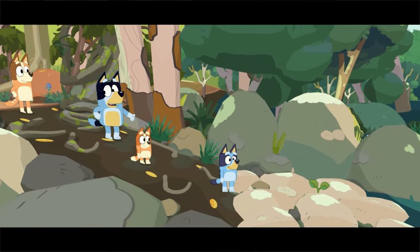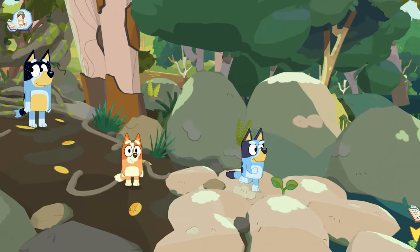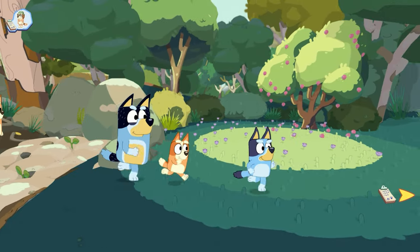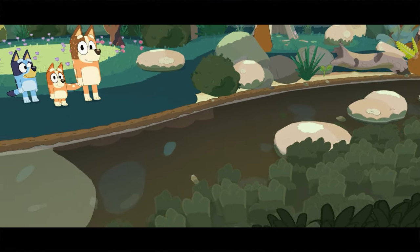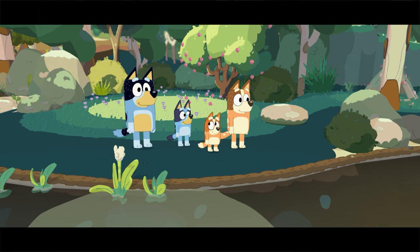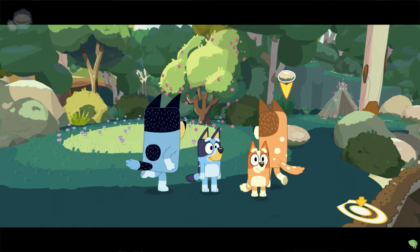Grandad has taken a shortcut across the creek. But we can't go that way. The water's too deep. We'll have to stick to the creek bank instead. We're going to need to do some rock hopping. It's too far. Maybe we can move that rock to make a path. Good one.